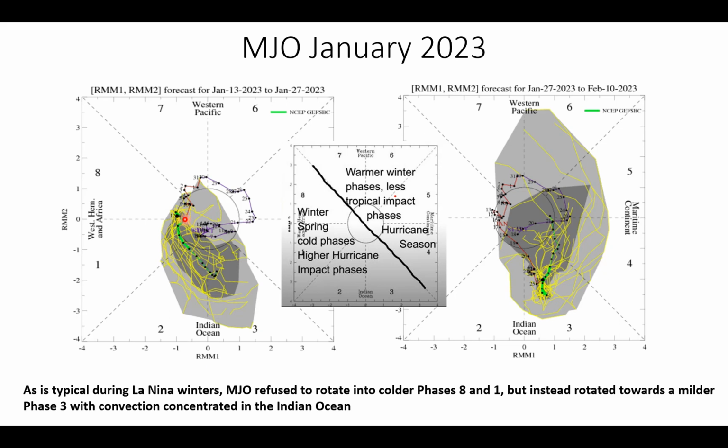Now this is where things were at a crossroads for the winter, and this really set the tone for the rest of the winter. During La Nina winter specifically, you very rarely get the MJO to rotate into phases 8 and 1. You just don't get it into those colder phases very often during the La Nina phase.